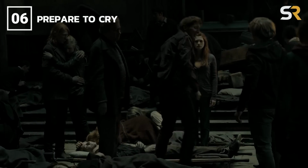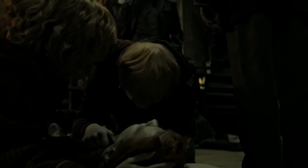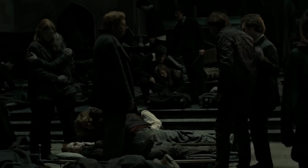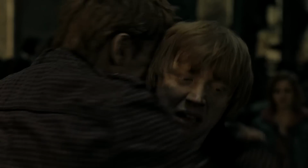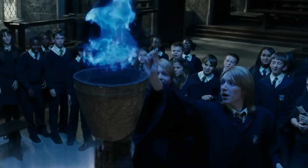The death of Fred at the Battle of Hogwarts might very well be the saddest part of the entire Harry Potter franchise. Seriously, nothing hits harder than seeing a family as close as the Weasleys mourning the death of one of their own, especially when it's one half of a pair of twins.